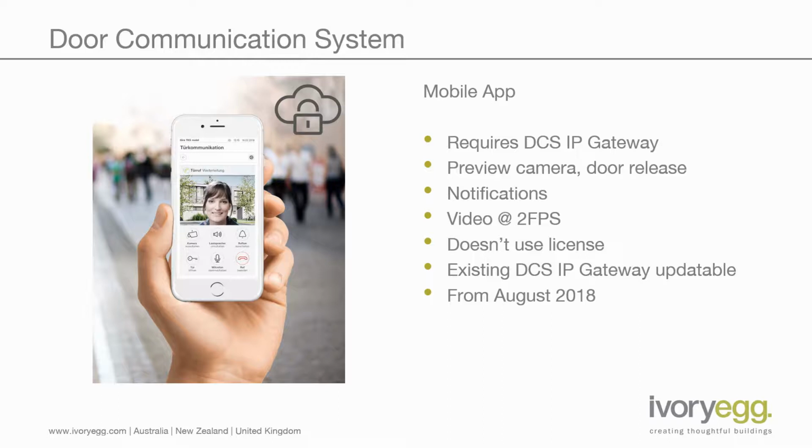The first new item is a mobile app for the door communication system. With the app, you're able to see who's at the door, communicate with them, and also open the door from wherever you are. It could be within the home or it could be remotely. It requires a DCS IP gateway to work, and it has notifications, so the app doesn't need to be open to get a signal that someone's at the door. A notification will pop up and then you can use that to launch the app.